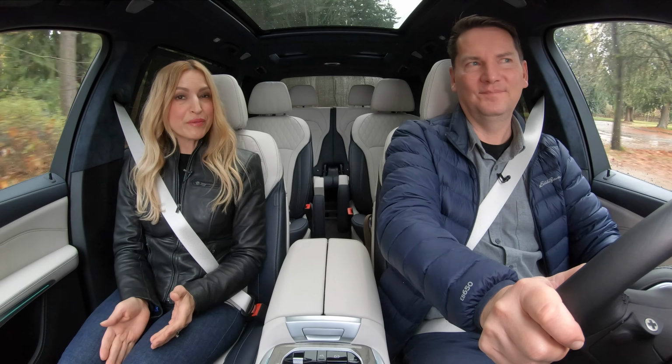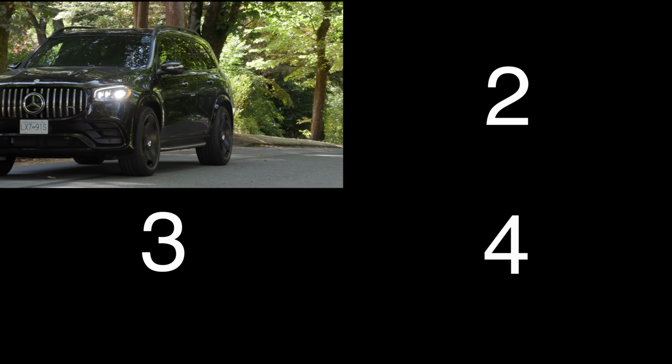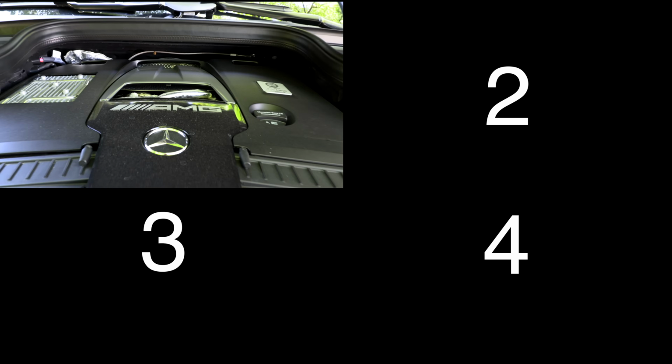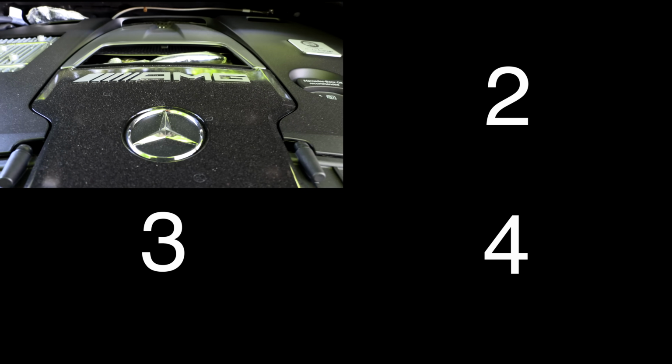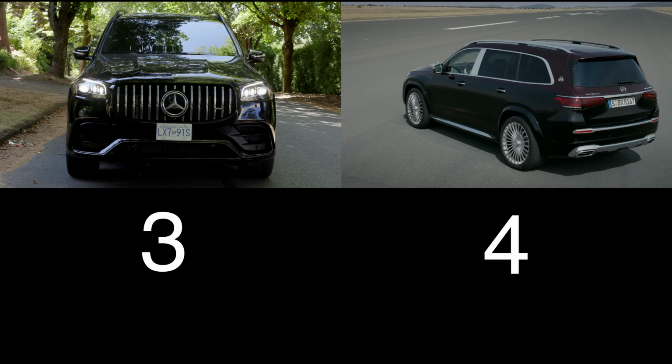We already talked about the GLS. What else can you buy that's fast and expensive? For your consideration, 4 vehicles for you to consider. Up first is the Mercedes-Benz AMG GLS 63 with a twin turbocharged 4-liter V8, a 48-volt hybrid system as well. It has 603 horsepower and a starting price of just under $161,000.